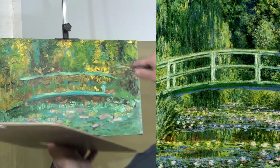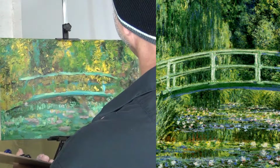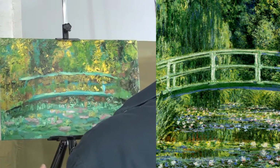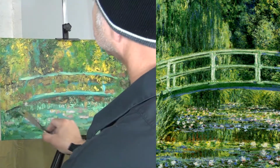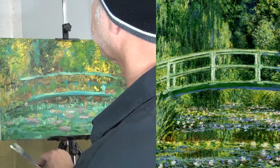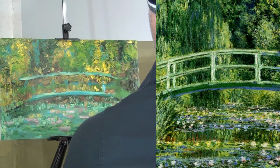As you could see, it's getting a little warmer with my colors, where before it was monochromatic, but now I'm just applying my own feelings on this canvas of how I would really see it, you know? Okay.